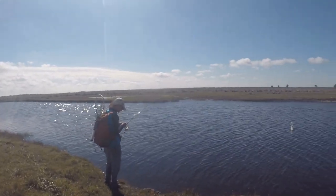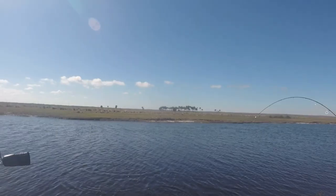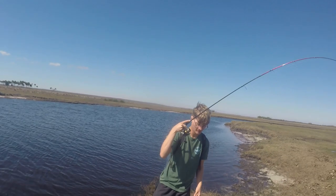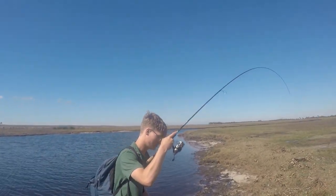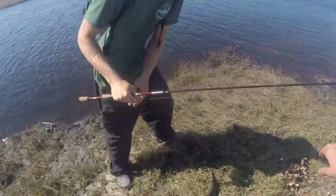Like, just bounce it off. I told you. Oh, a gar. It's a gar. Oh, got a gar. I thought it was a shad because it jumped. Yeah. That's awesome. And it fought real nice for that size especially. Don't break your rod. Yeah. Open your bail. I got the line.